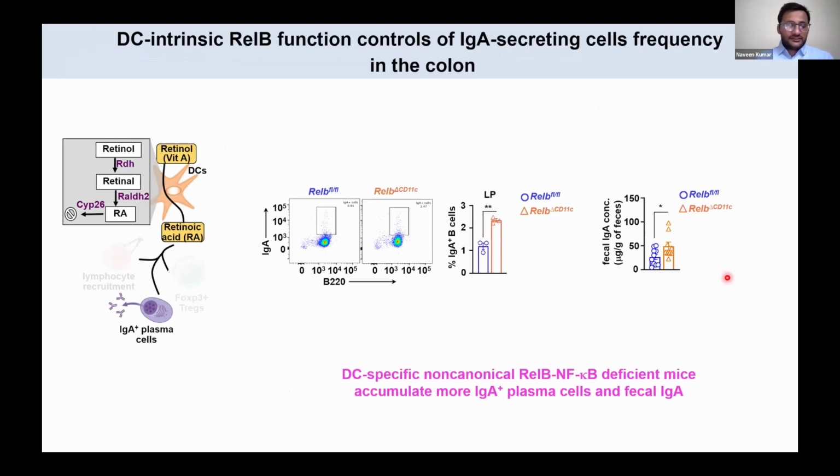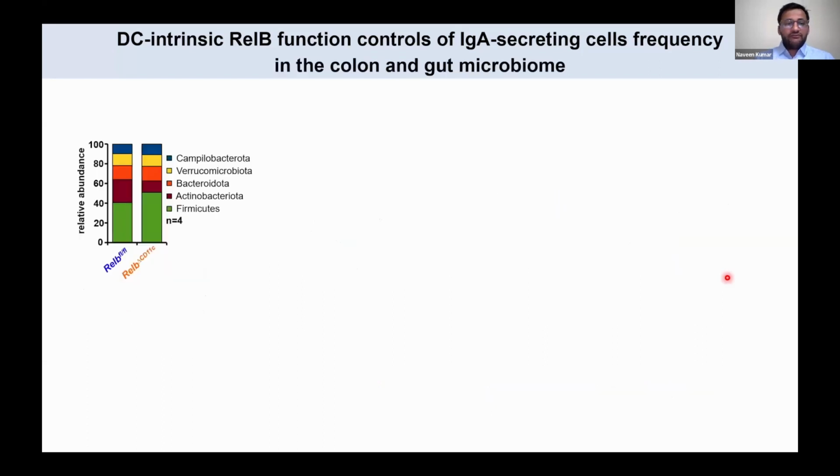Again, given that IgA is known to modulate the gut microbiome, we did a 16S rDNA sequencing in these wild type and knockout mice.